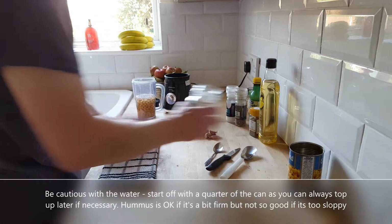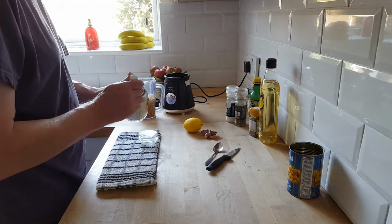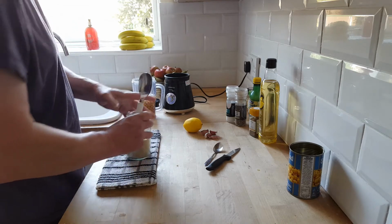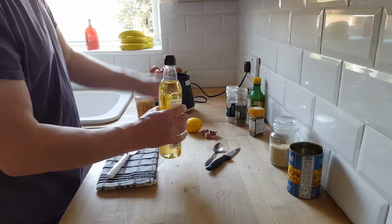Hopefully not. Sesame seeds, we need round about a tablespoon of those. Pop them straight in. Olive oil, we need 2 tablespoons.